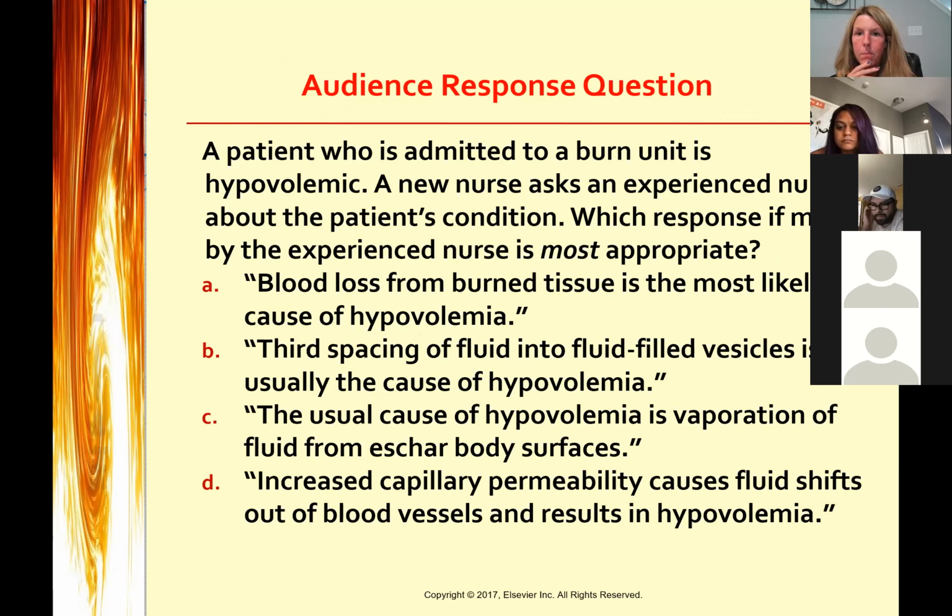So which response is the most appropriate? Two of these answers are right. Increased capillary permeability causes fluid shift out of blood vessels and results in hypovolemia. What do we think about that one? Yeah. Sounds pretty good, right?